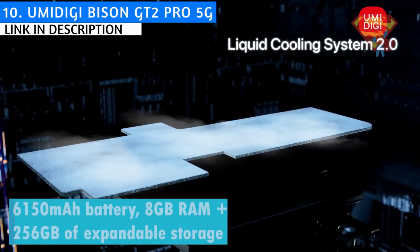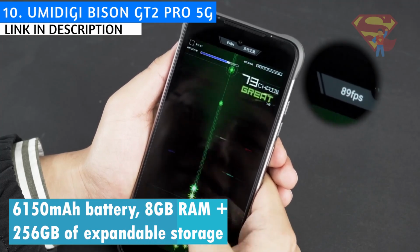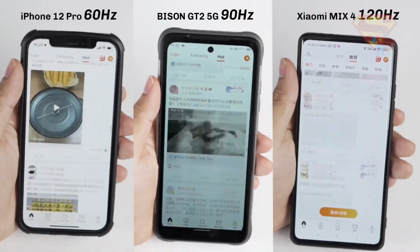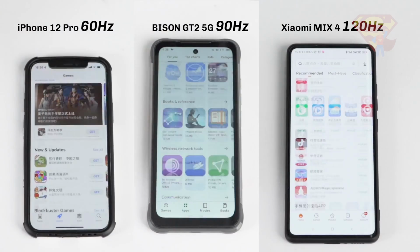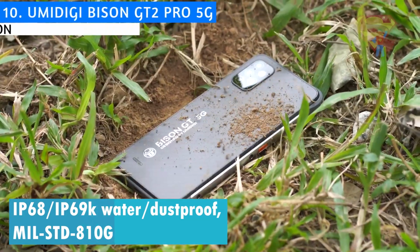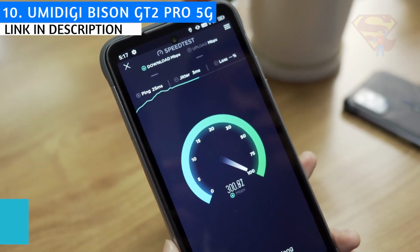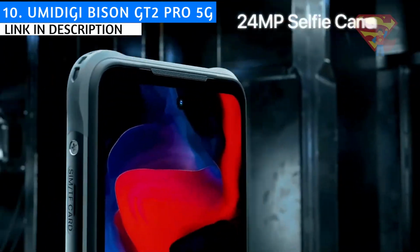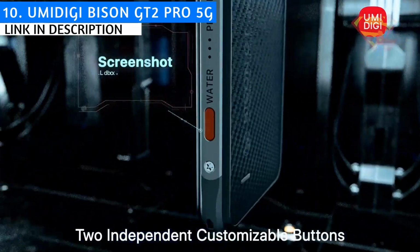It's got a 6,150 mAh battery, 8 GB of RAM, and 256 GB of expandable internal storage. It's got a 6.5-inch 90Hz display running at 1080 by 2400 resolution. It is IP68 and IP69K waterproof and dust-proof, but it is only military standard 810G and not 810H like most of the phones in this video. It's got a 64 megapixel rear main camera that can shoot 4K video, and it's even got 2 customizable buttons.